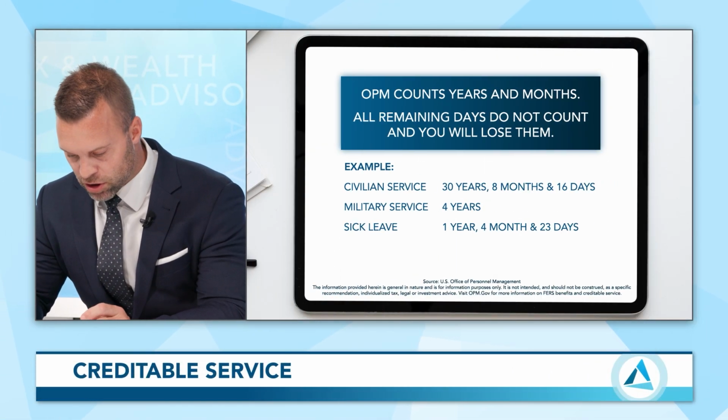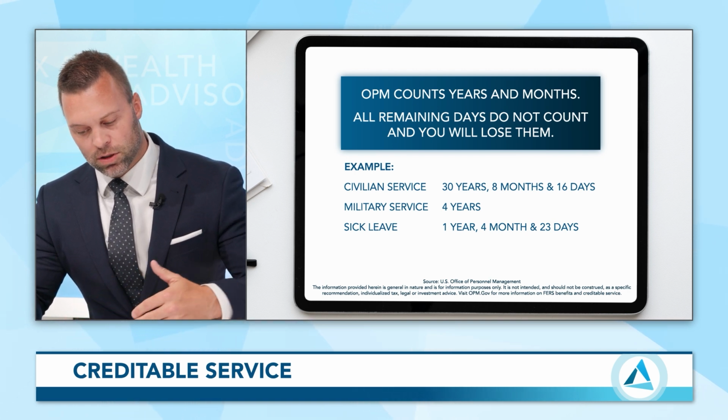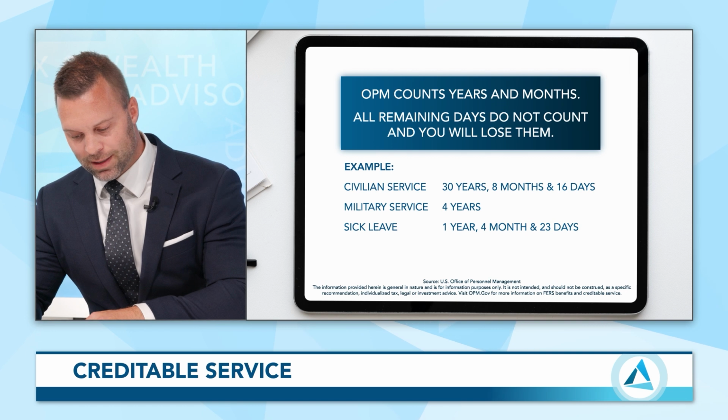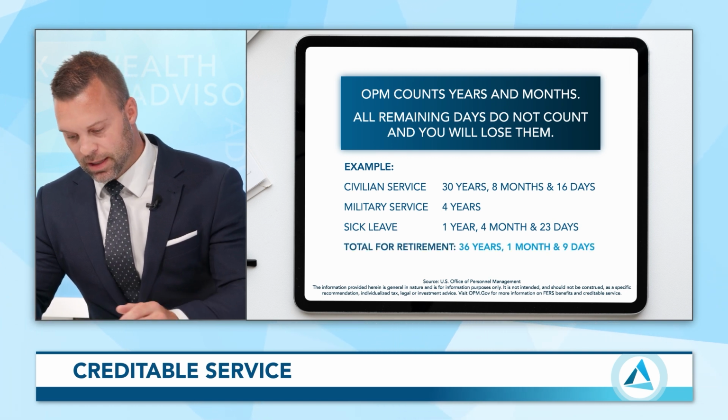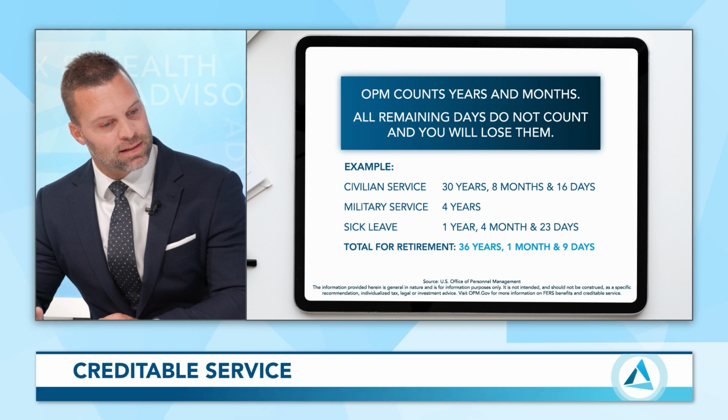Yeah, so an individual has civilian service, maybe 30 years, 8 months, 16 days. Military service, 4 years. Sick leave, 1 year, 4 months, 23 days. Adding those all together, they end up with 36 years, 1 month, and 9 days. And so that 9 days is the key part there. That's the key part. And so again, we don't want people just using it for the sake of it.